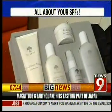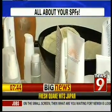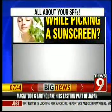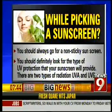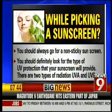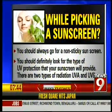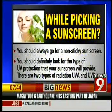Now from the available lot in the market, which is the sun protection cream that should be your pick? Well, here are the points to keep in mind while picking a sunscreen. You should always go for a non-sticky sunscreen. You should definitely look for the type of UV protection that your sunscreen will provide. There are two types of radiations, UVA and UVB.